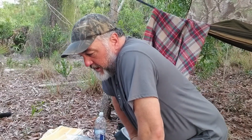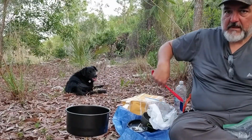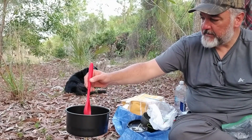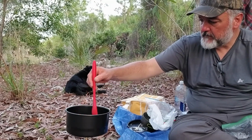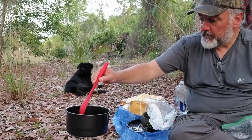Wait for that to heat up and we'll be good. Alright. That added in. Got a little bit bigger pan this time. The little one worked for us last time, but hoping it doesn't topple over.